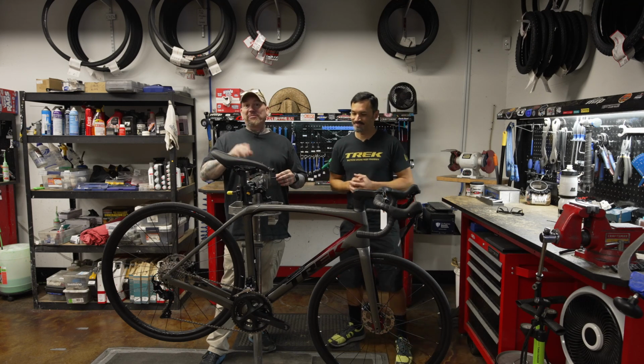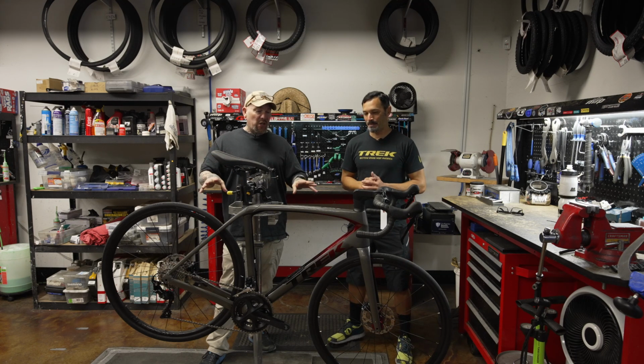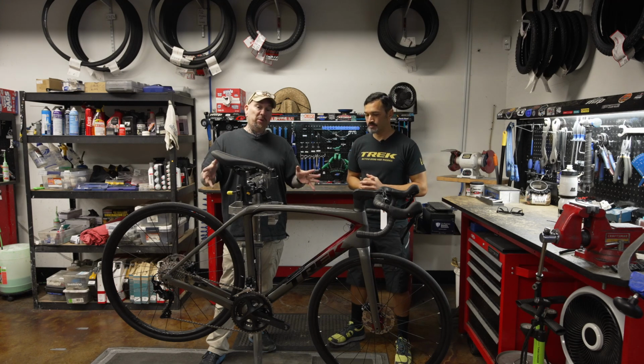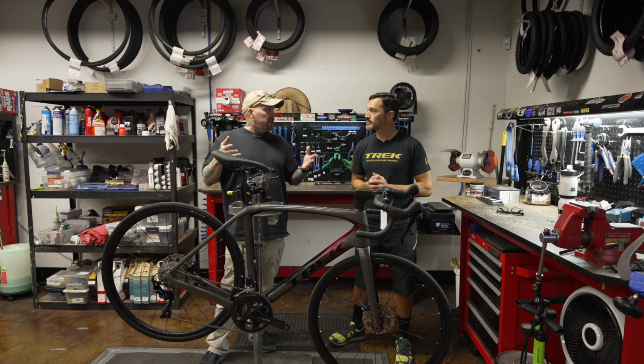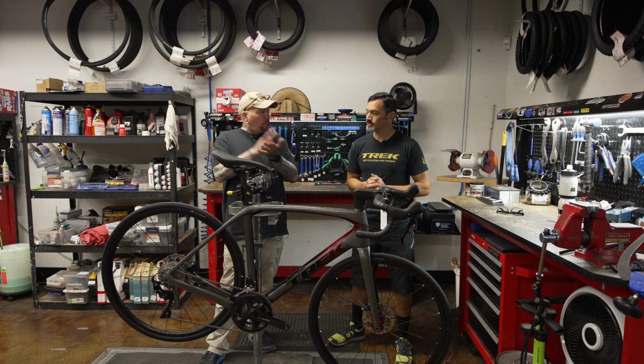Man, I'd rather go SRAM. Just saying, that's where my allegiance lies as far as that goes. You've got the hydraulic brakes, you've got a decent wheel set that you can upgrade, which would probably be one of the first things I would upgrade on this bike. I agree with that. But for the price tag, which I believe is $3,200, $3,500. $3,500, man, again, we're talking about a rock solid bike.